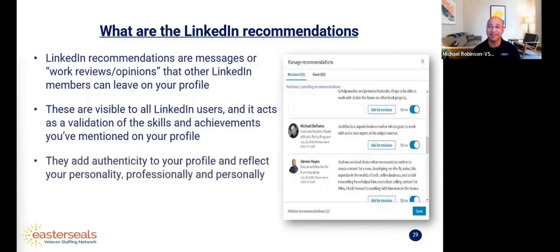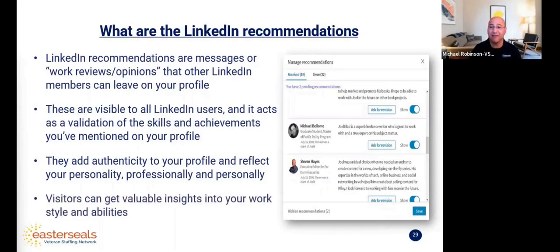And then, of course, it adds that authenticity that gives the reader or the recruiter an idea of who you are, both professionally and personally. So that's a great thing. And then visitors can get that valuable insight as to your work style and your abilities.